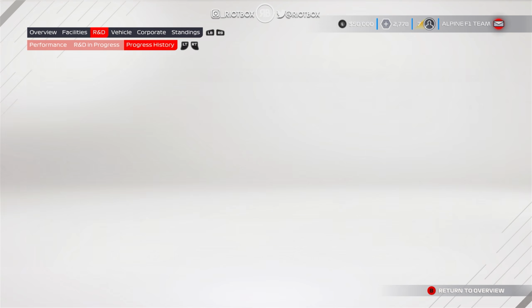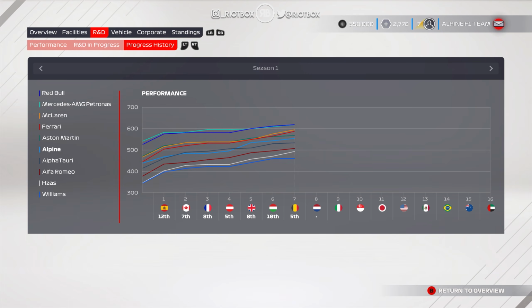Today we're heading into the next round, which will be the Dutch Grand Prix, and it will be the halfway point in this season. You can see round number 8, and we've had some pretty good results, with our best performance being 5th, which we got at Austria, and also last time out at Spa.